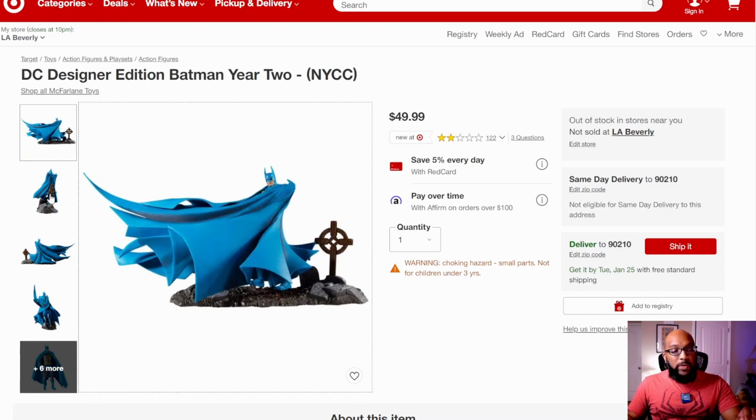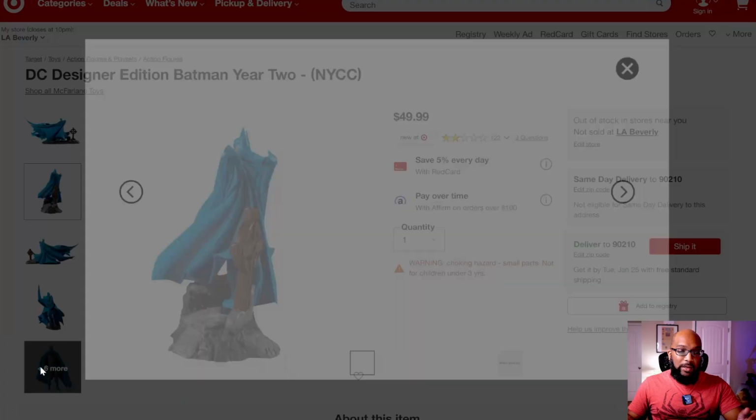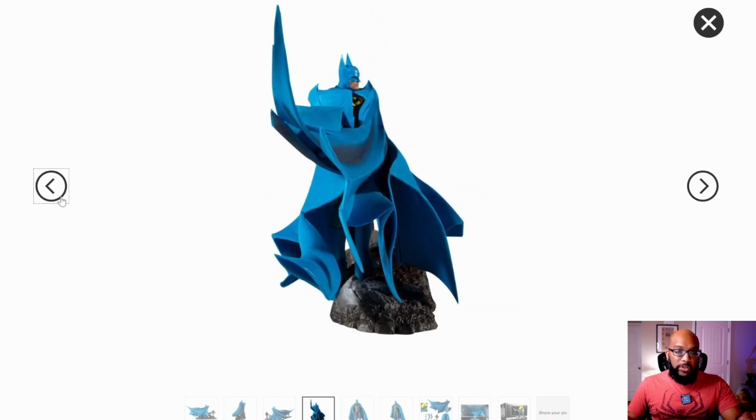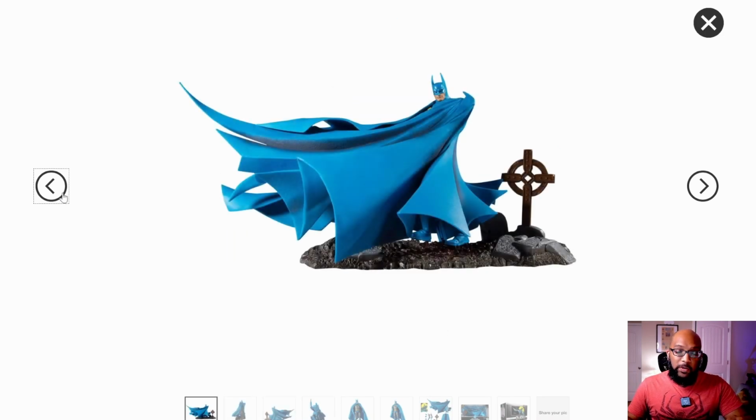If you're not familiar, this is a Todd McFarlane designed Batman, and the reason why it's $50, to see if they show it in the pictures, is because you have the choice of choosing from one of two different styles. So if you want the regular Batman with a cloth cape, you can have this particular Batman here. Or if you want a more statuesque version of Batman, you can put him on this particular cape.